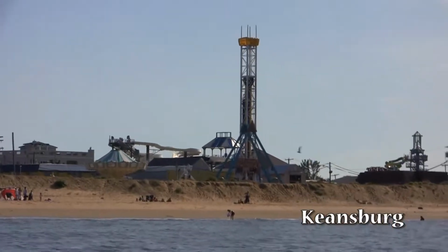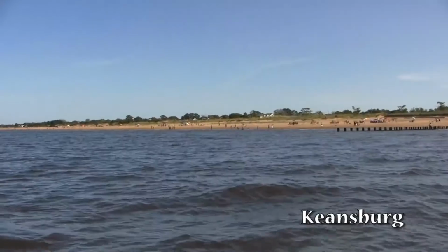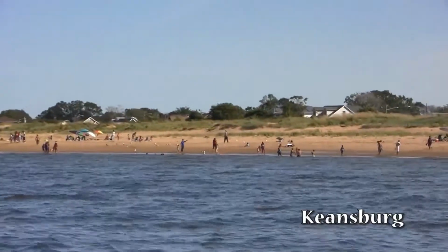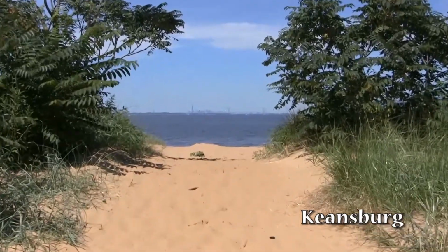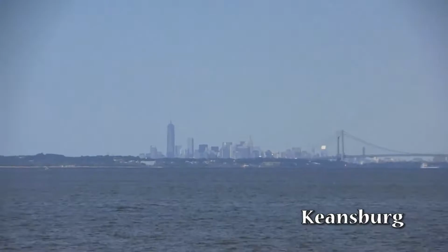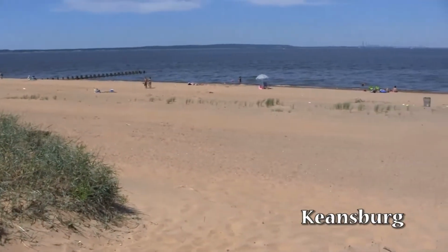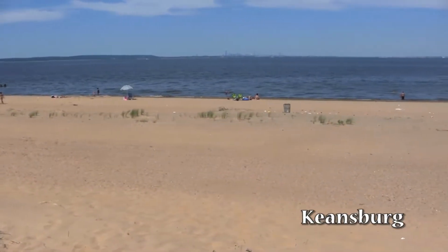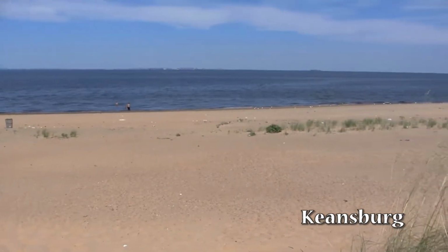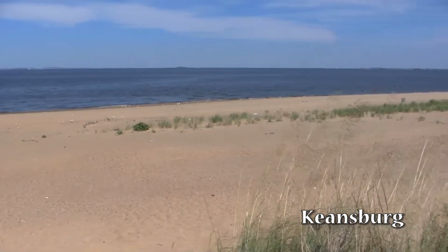There's one of the rides at Keansburg. We'll be doing a video on Keansburg at some point, I hope. But they have lots of beaches, lots of access, bicycle paths. Keansburg, lots of shops downtown, and again, that's New York from Keansburg. But the beaches are very nice, very expansive. The water's very clean, sometimes very shallow, so you can wade out into the water.